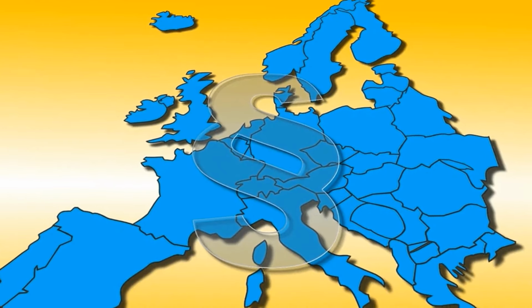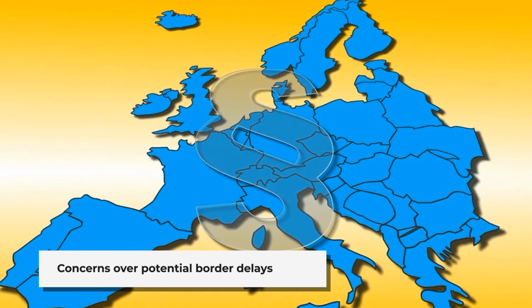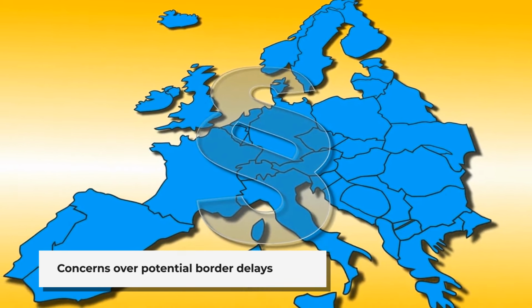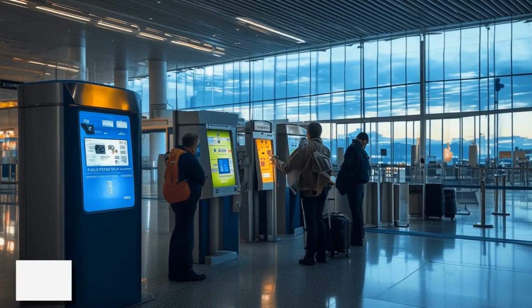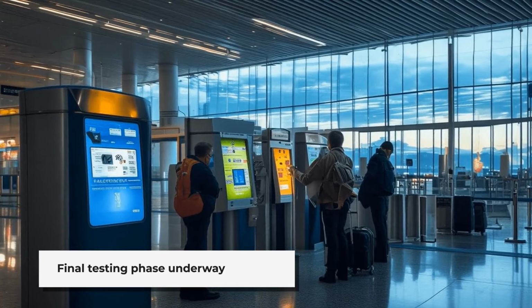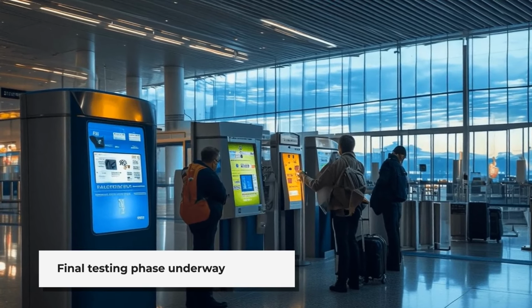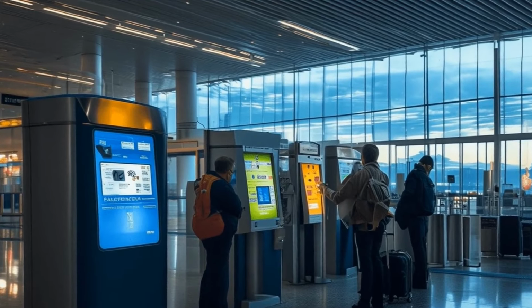This system aims to improve security and reduce overstays, but it has also raised concerns about potential delays at border crossings. EU Home Affairs Commissioner Ylva Johansson has confirmed that the system is in its final testing phase, with airports, train stations, and other operators preparing for its implementation.